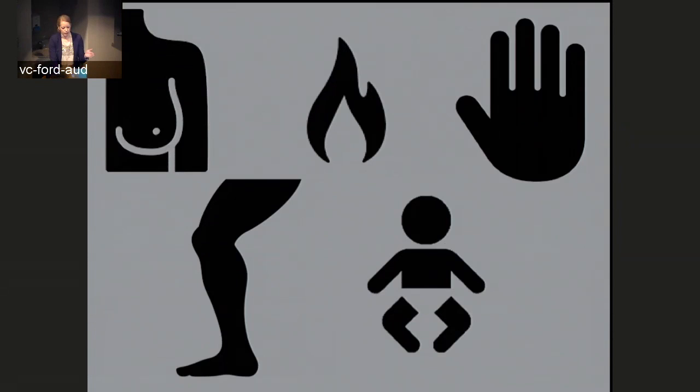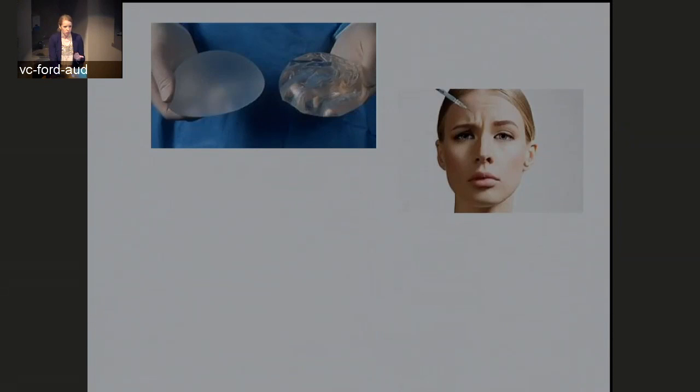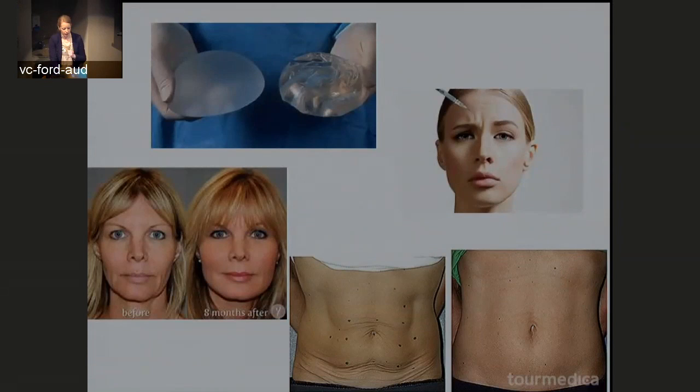But what I had to learn a lot more about was cosmetic surgery, different types of implants you use for breast augmentation. What's Botox? What are fillers? Why do we use them? I didn't know any of that before I came here. Facial cosmetic surgery, like the facelift in this photograph, as well as body contouring procedures like this abdominoplasty.